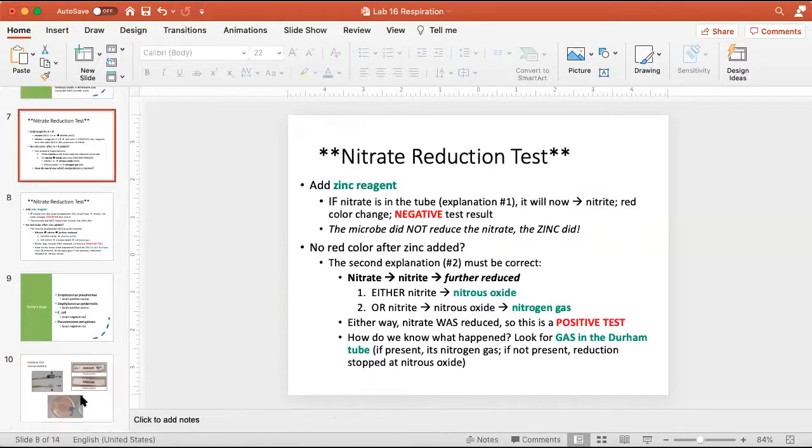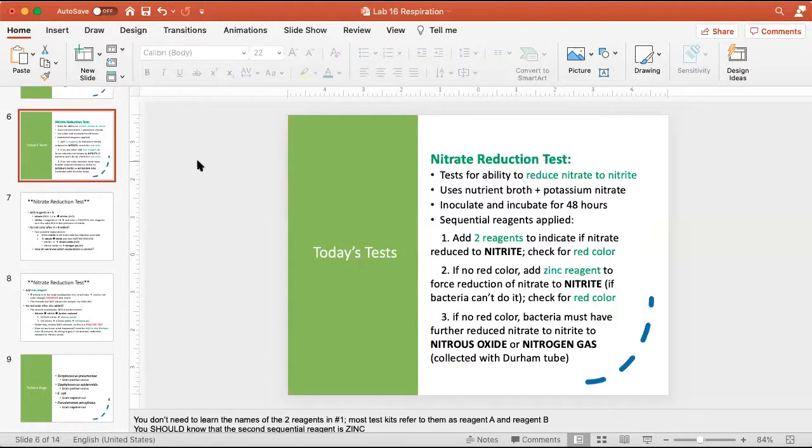All right, let's switch gears now and talk about this nitrate reduction test. Like I said a minute ago, this is a complicated test, so be sure that you jot down any notes that you need so that you can understand this test later on when you go back to study. This test is going to test for the ability of a microbe to reduce nitrate to nitrite. If an organism can reduce nitrate to nitrite, we're going to get a positive test.